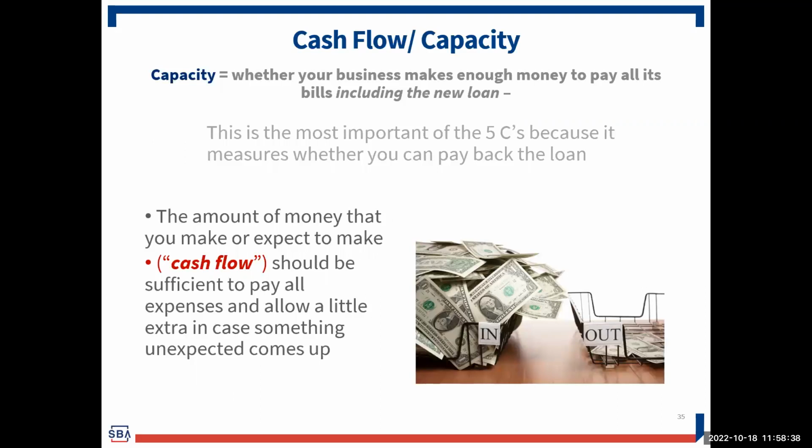The second C is capacity, which is cash flow capacity. It's whether your business makes enough money to pay all of its bills, including the new loan. This is the most important of the 5 C's because it measures whether or not you can pay back the loan. You could have $1 million in assets in collateral, but if your business does not cash flow, you will have a hard time getting that loan unless it's going to be hard money, and that's not a direction you want to go.